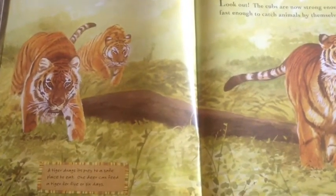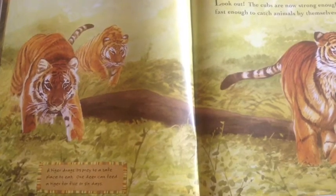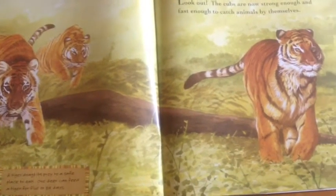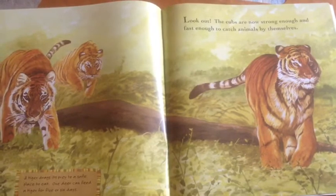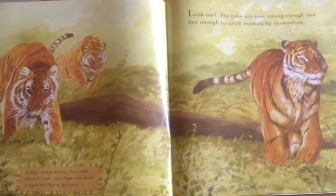A tiger drags its prey to a safe place to eat. One deer can feed a tiger for 5 or 6 days. Look out! The cubs are now strong enough and fast enough to catch animals by themselves.